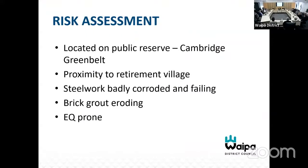So turning to the risk assessment component of this, a quick summary. It's located on public reserve, obviously, known as the Cambridge Greenbelt. As probably the last question highlighted, it's located in close proximity to the boundary with the adjacent retirement village. The steelwork components of the structure, the old water storage tank, is badly corroded, seriously corroded, and is in a failing state. The brick structure of the tower itself has failing grout, obviously, and that is eroding. But it has been closely monitored. And technically, it's deemed to be an earthquake-prone building, in terms of the Building Act provisions and also a formal engineering process that applies a strict range of tests to determine its status.